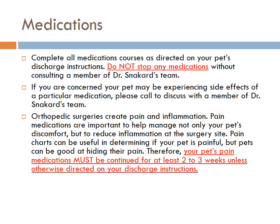Your pet will be sent home with several medications following their surgery. Please complete all medication courses as directed on your pet's discharge instructions. Do not stop any medications without consulting a member of Dr. Snickard's team. If you are concerned your pet may be experiencing side effects of a particular medication, please call to discuss with a member of Dr. Snickard's team.